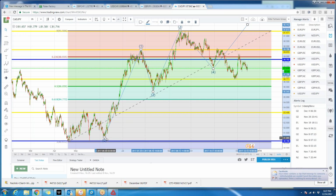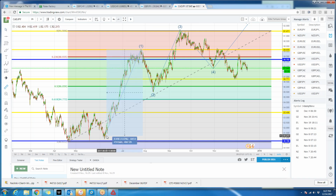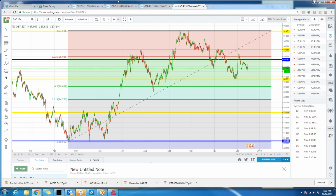What is this? 845. That's 617. So you see, this wasn't a good Elliott wave, and as you can see, it didn't follow the Elliott wave. So that wouldn't be a test that you could put on there for that one. Don't force the test either. If the test ain't there, it ain't there.